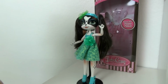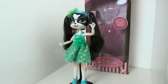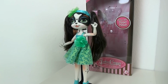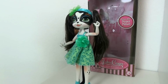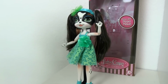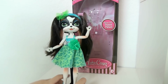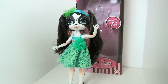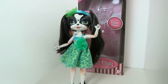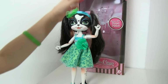Pepper is super adorable. I'll start out with Mommy and Gracie. I said this on the Toy Hunt too. I saw Mommy and Gracie do a Toy Hunt video, and they mentioned that they were not going to be selling Pinkie Cooper anymore. So maybe we should grab these while we can. So we decided to grab Pepper, because of course she's super adorable. Ever since Pinkie Cooper came out, she was my favorite out of the three doggies, which are right here.